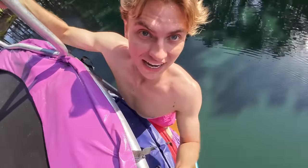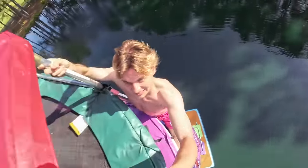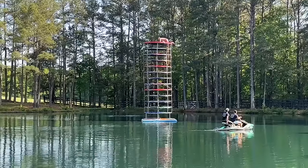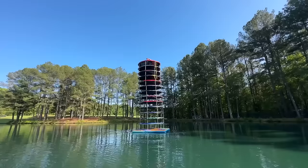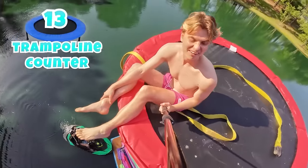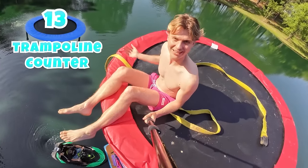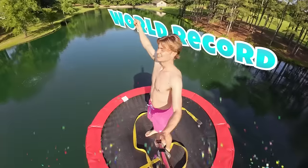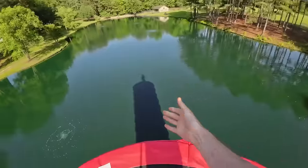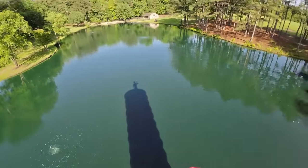We're about to break new height. Oh my gosh. We're getting close to the top. Oh, I made it. It doesn't make sense. Look at this. Team RAR sitting on 13, floating on the water, I can't believe it would work. It doesn't make sense. It's officially a world record. The shadow is ridiculous. Oh my goodness.